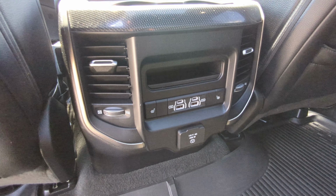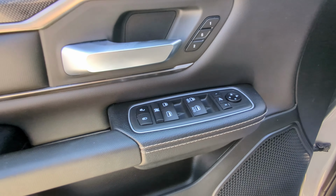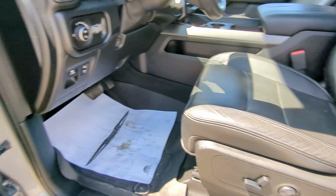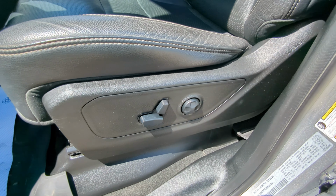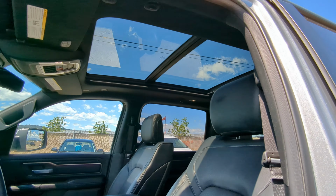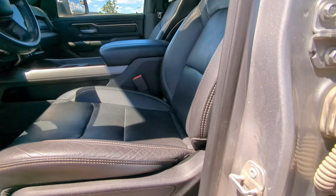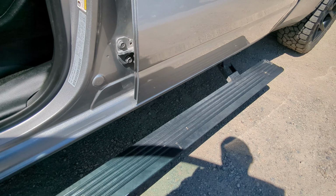So moving up to the front, starting with the door, we've got the controls for your windows and locks. This one has power folding mirrors as well as memory seats. And then turning around to the seat itself, you've got the controls for your power seat, including lumbar. And then just up from the seat there, you've got a gigantic panoramic sunroof. So now just climbing into, I should point out too, actually, that we've got the power running boards here as well.